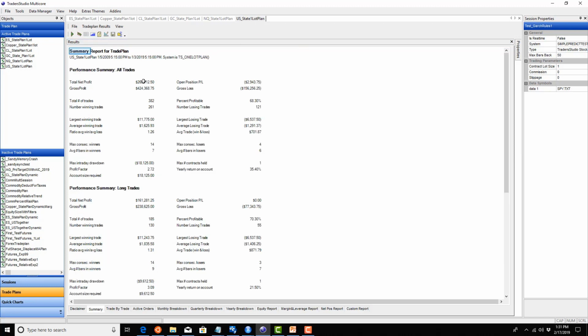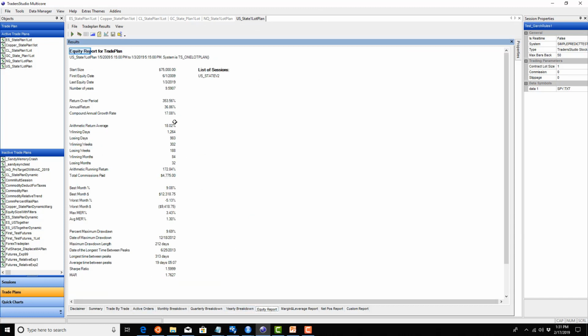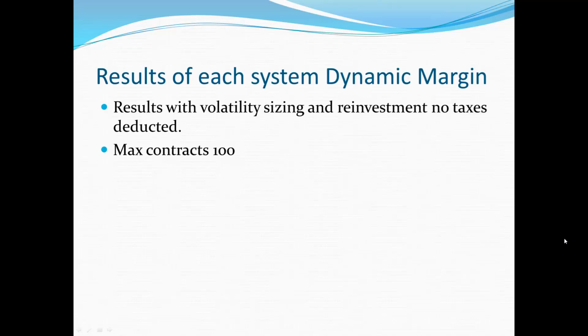Now the bonds are our last. That made 268K during the period. That's a 17.08% compound growth rate, a 9.69% max drawdown, which is a Sharpe ratio just about 1.6, and a 1.76 MAR ratio. Okay, let's look at our results now for each individual market with reinvestment.